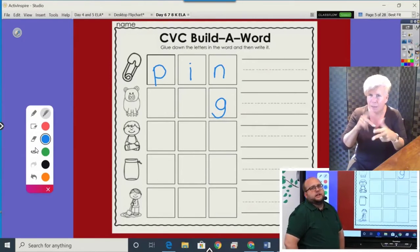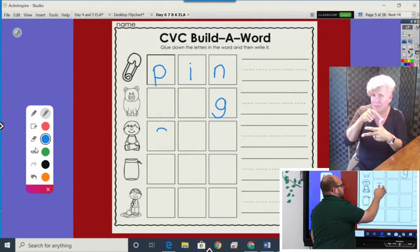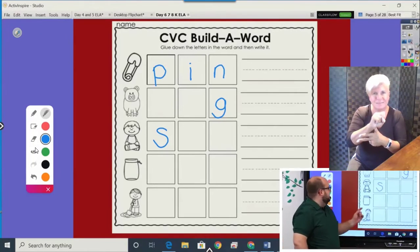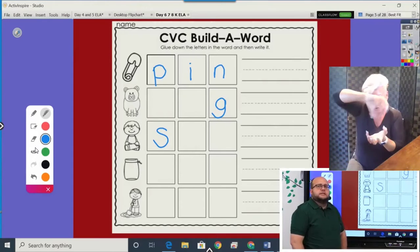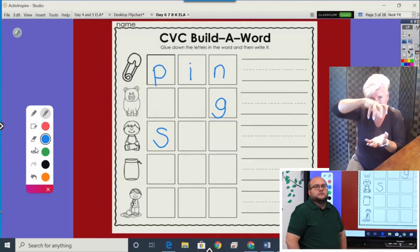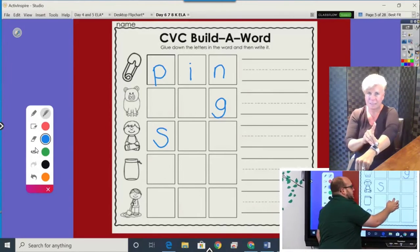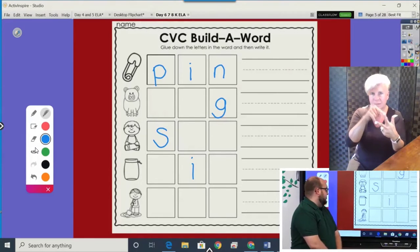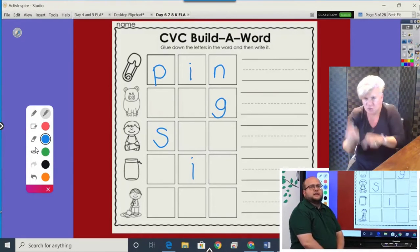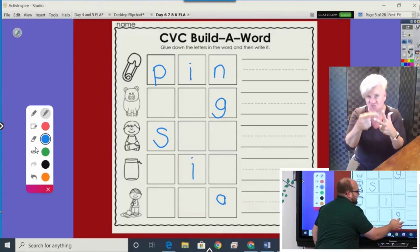What's the beginning sound in sit? S. Let's try this. It's a jar, but they're pointing to the lid. What's the middle sound in lid? L, I, D. Short I is in the middle. And the last one, that boy is using a shovel to dig. What's the final sound in dig? It's G again. You're right.